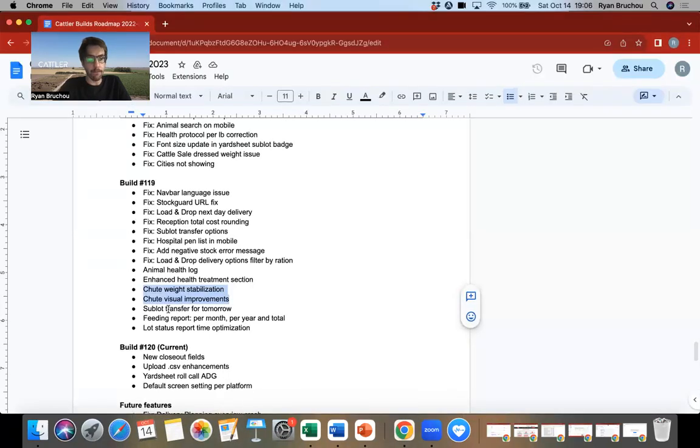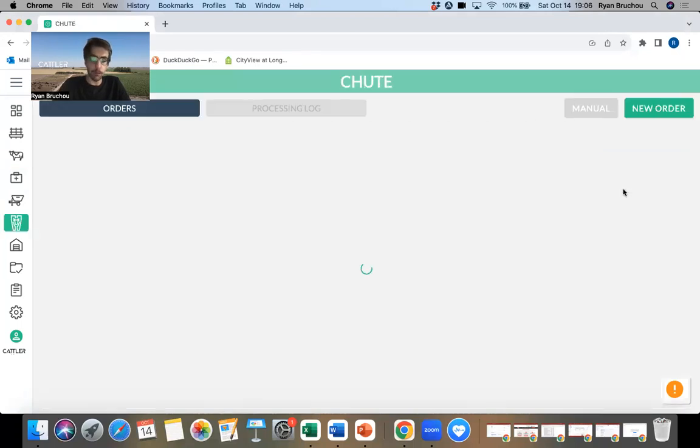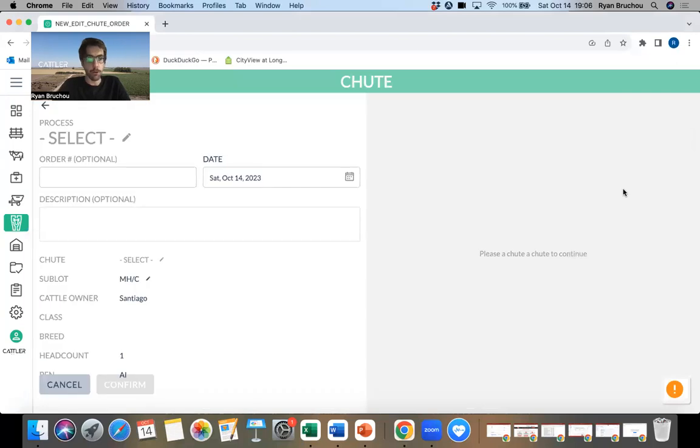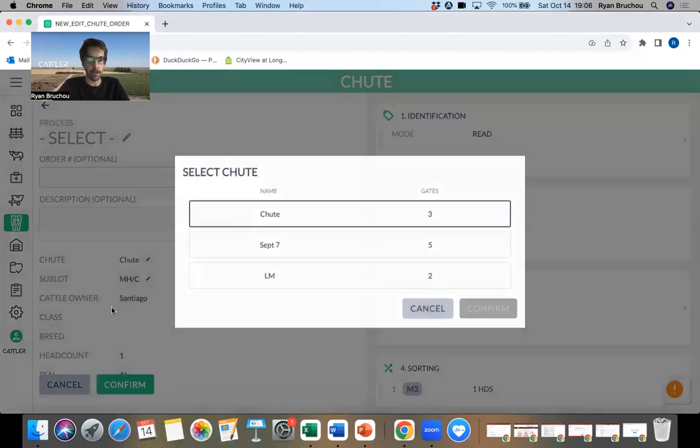We have also improved the sublot transfer, so I'm just going to do this as well, just to show you. From here, you can go directly into open chute. It'll take you directly to the chute section and pre-fill any information if you have multiple chutes, just as this case is, because this is the testing account.